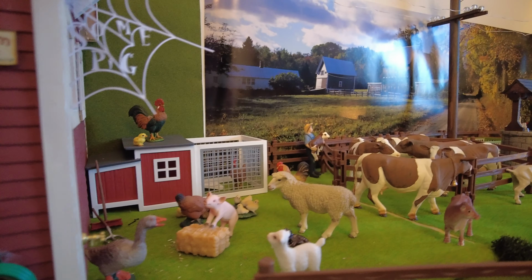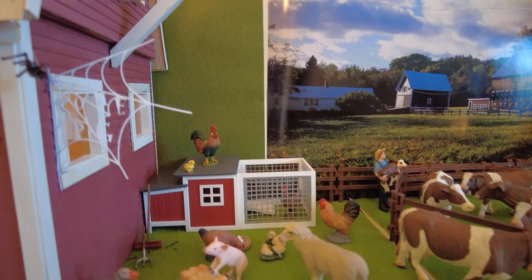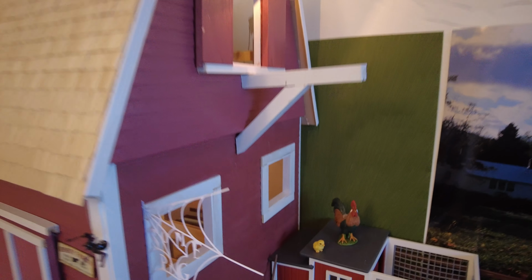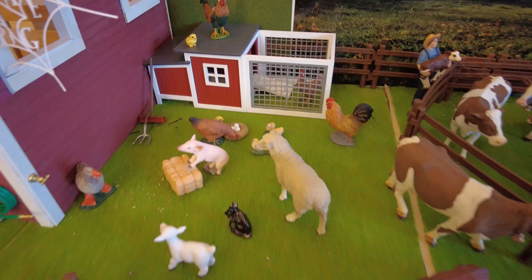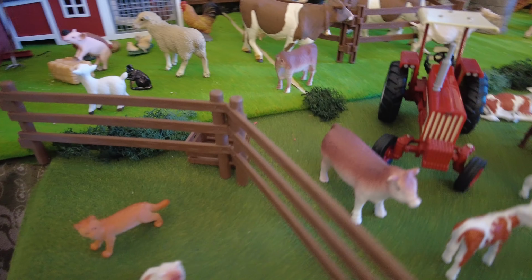And those of you who are Charlotte's Web fans will notice a special tribute to Charlotte here on the corner of the barn. You can see Charlotte there. You can see her web. You can see Wilbur and all of his farm friends there.